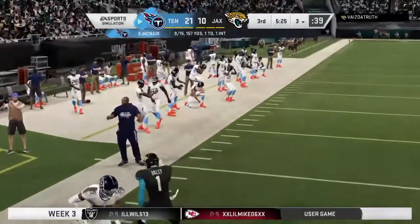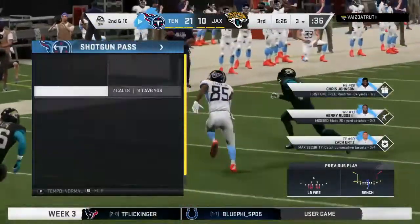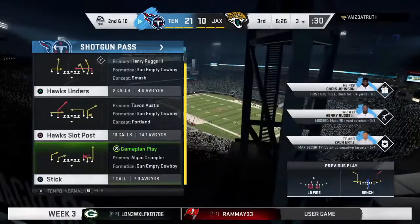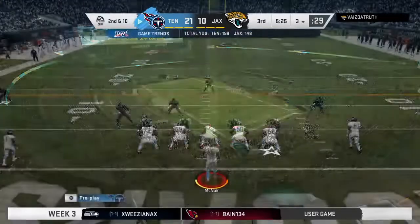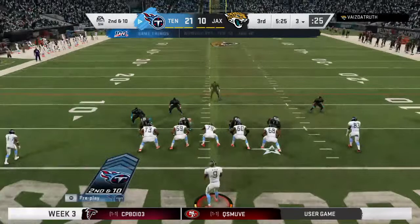And his throw is incomplete. DJ Chark, the intended target. And that'll bring up second down. Just a little beyond the reach there of his receiver. That's probably one he wishes he had back. He wishes it had been 7-on-7 in practice, or maybe even routes versus air, because that's a completion he makes 9.9 times out of 10. Just missed that one.